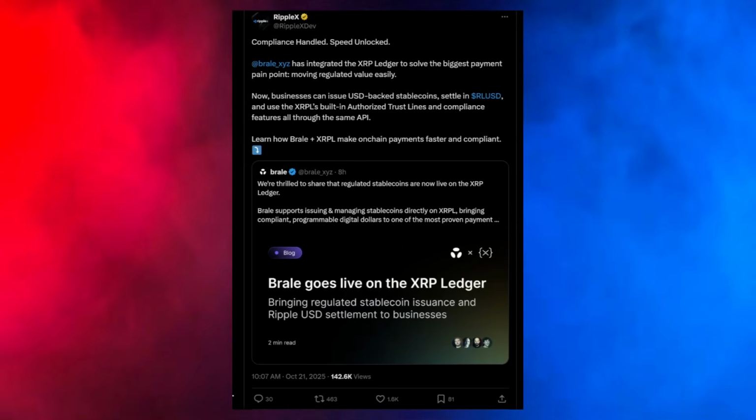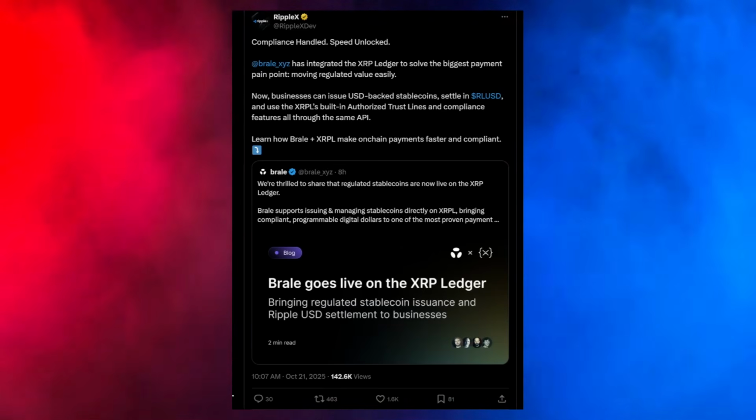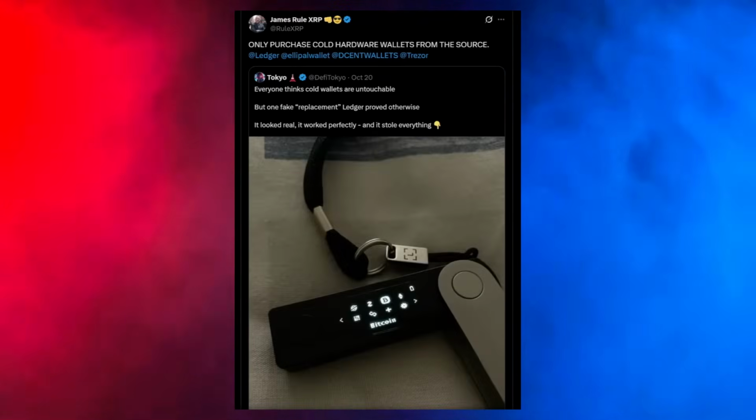And you know what I love about this? We keep seeing advancement after advancement for the XRP Ledger. Each one of these developments is like adding another piece to the puzzle. Over time, all of this incredible value and utility is going to flow directly into XRP's price. It's inevitable. It really is just a matter of time before this all plays out.